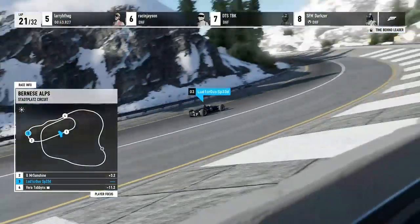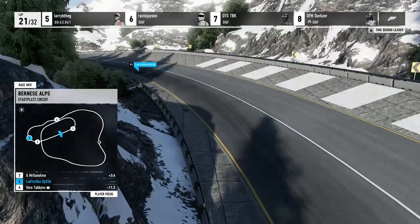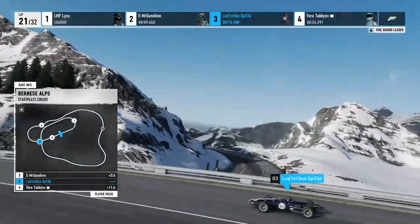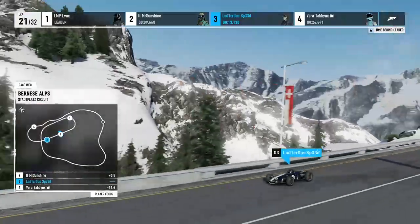A lot of power, but there's really only one straightaway you can open it up in, and even there it's kind of got a weird set of bends in the middle of that straight. So yeah, I don't blame you one bit.